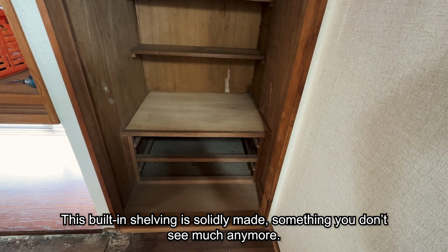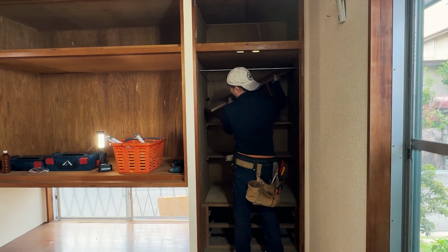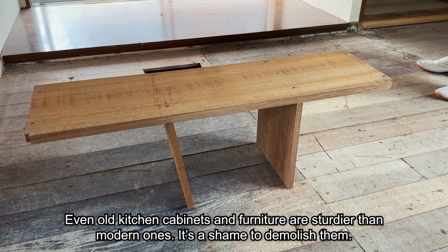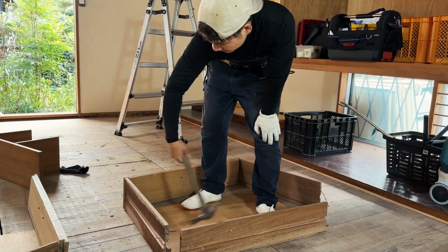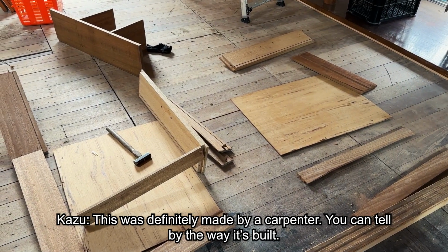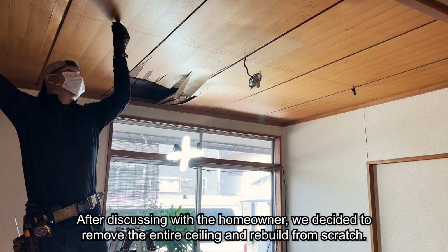This built-in shelving is solidly made, something you don't see much anymore. It's always tough to tear down well-crafted work done by skilled carpenters. Even old kitchen cabinets and furniture are sturdier than modern ones. It's a shame to demolish them. After discussing with the homeowner, we decided to remove the entire ceiling and rebuild from scratch.